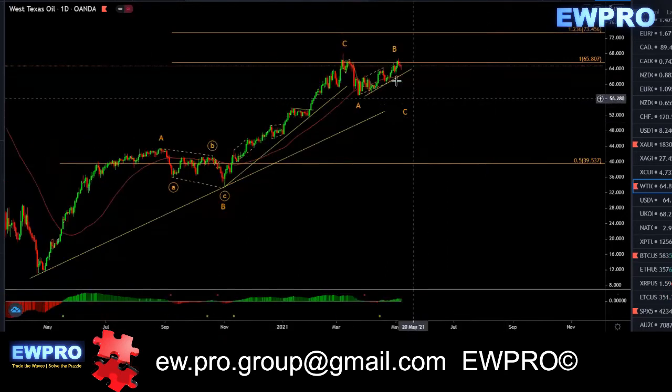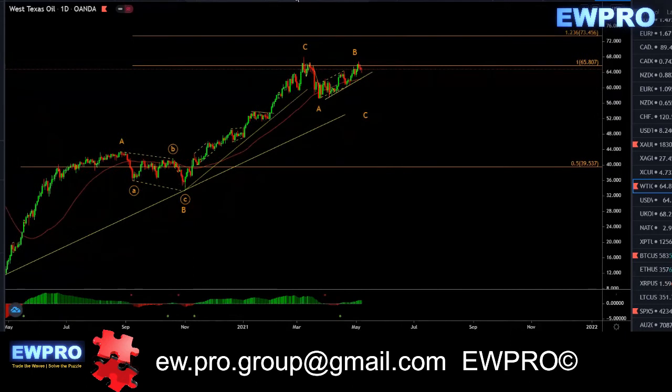Sometimes I don't. This is looking very corrective. Now, as we know, a B wave can go and break the top for a running or expanding flat, so we get an A, B, and a C down. More than likely, we'll still get this C down as a running or expanding flat if that top gets broken, and then we get more upside, because while this trend line here holds, we'll still get more upside.